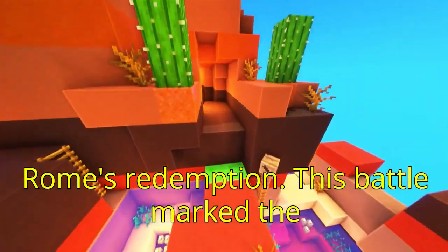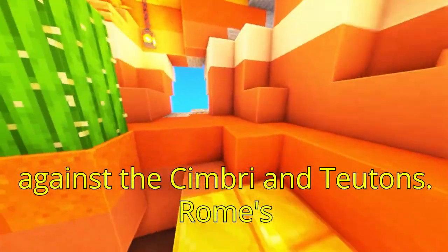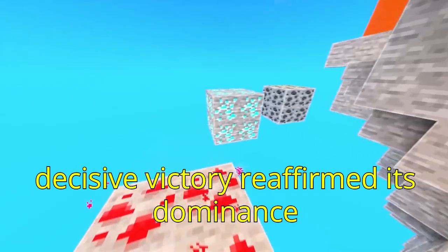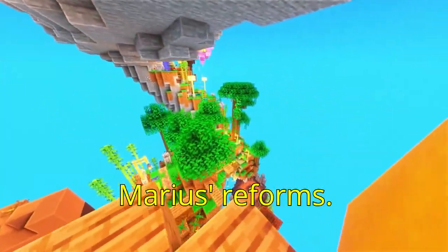2. The Battle of Vercelli, 101 BCE. Rome's redemption. This battle marked the culmination of Gaius Marius' campaigns against the Cimbri and Teutons. Rome's decisive victory reaffirmed its dominance and showcased the effectiveness of Marius' reforms.